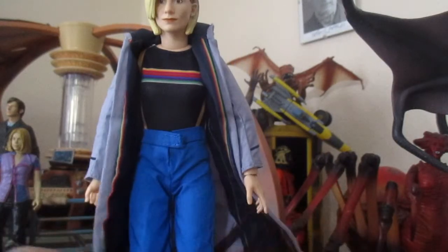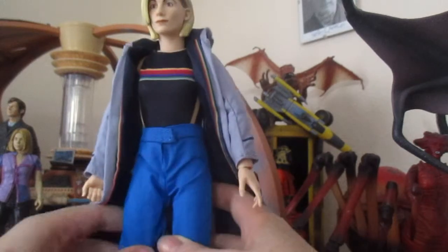She's got her nice blue trousers, and of course, honestly, you're bigger than the werewolf and you're knocking him over as well. She's also got her boots, which you can see are nicely detailed. It's actually in better detail than I was expecting. You've also got her blue socks. I love the fact she has blue socks.